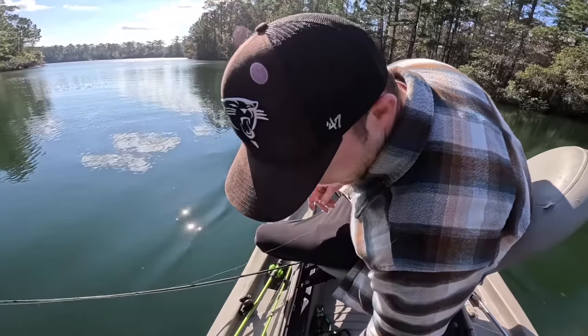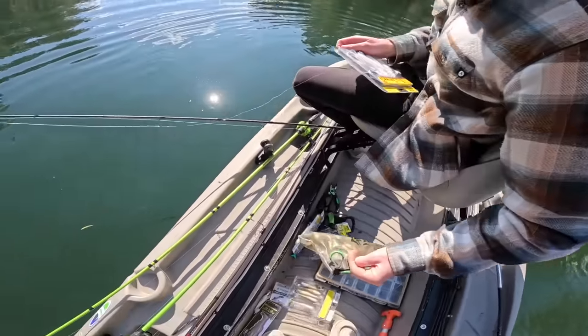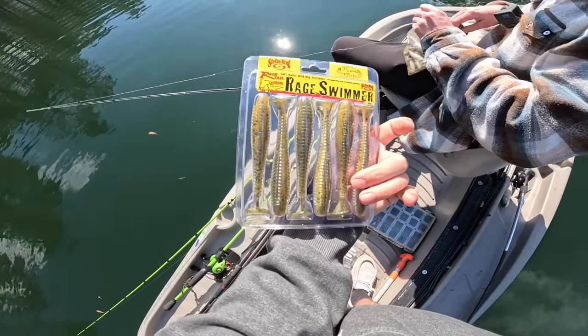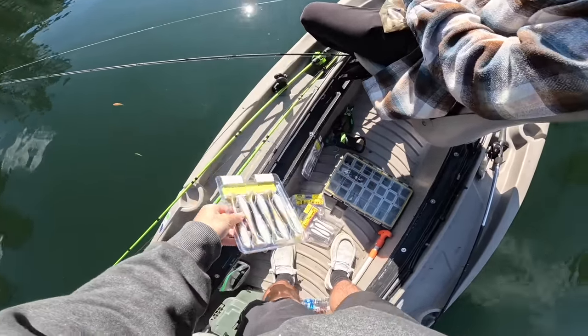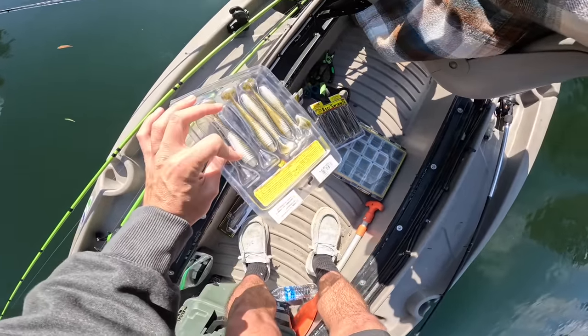I'm getting rigged up here. Gonna put on a little paddle tail. What sizes you got for me? Yeah, we got the 3.75 and then we have this one, which is a 4.75. These are just the Rage Swimmers. We got some whites down here and then these other ones are green pumpkin with white on the bottom.